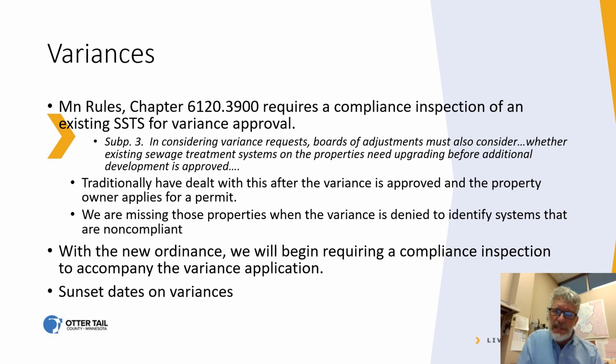We're also including sunset dates on variances. This is a common thing in the state where if somebody comes in for a specific project that they need a variance for, after 5 years, if the project has not been started, the variance will be nullified. We get a lot of permit requests that have variances from years past. I'm talking in the 80s or the 70s. And because we don't have a provision in our ordinance that has a sunset date on variances, we have to honor those variances, even though we've had several code changes since that variance was approved.